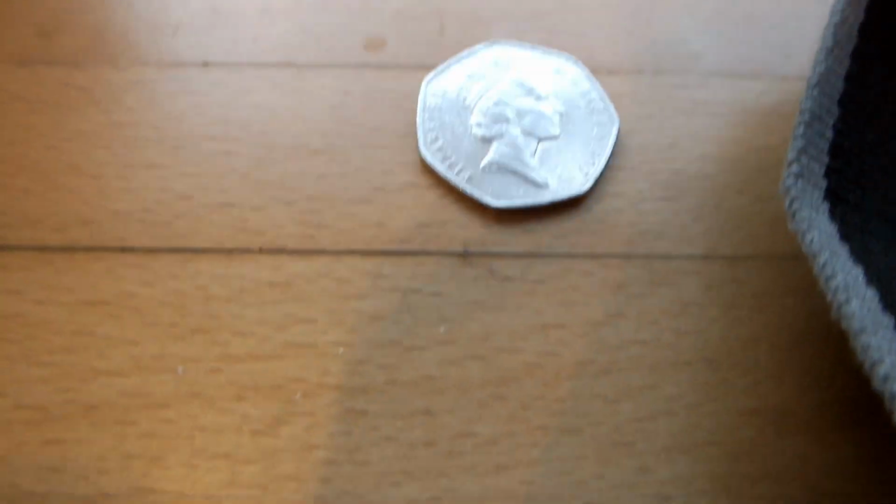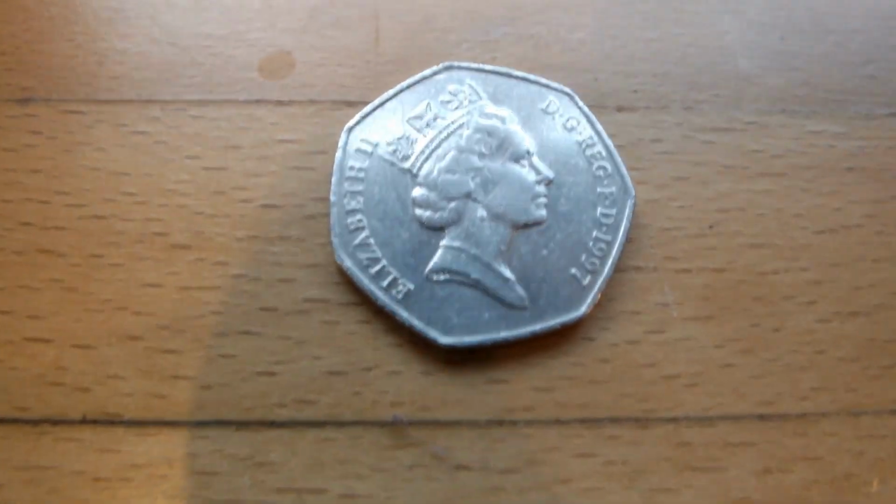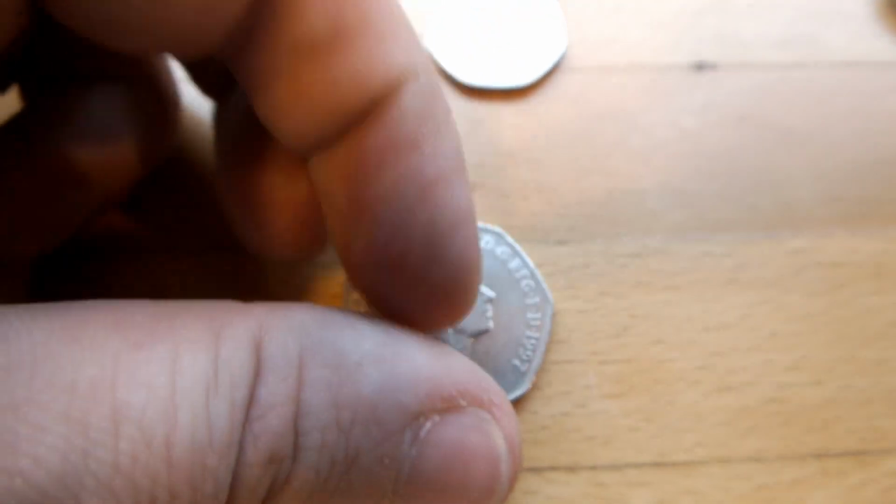So then we're on to our next heptagonal coin. Move that out of the way. And here we have the 50 pence. So we turn that over.